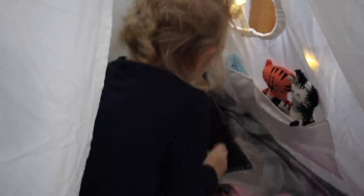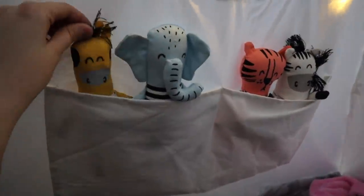Another really cute thing that we discovered is that there are these two little pockets inside the tent, which were perfect for her little animals that she brought in here, and she was saying that these were their sleeping bags. It was so cute.